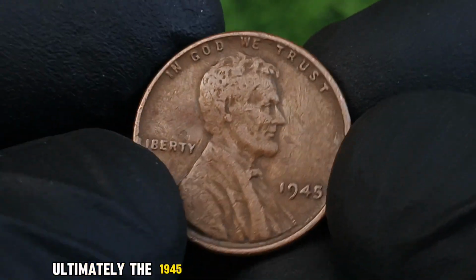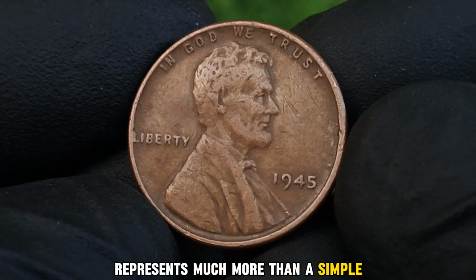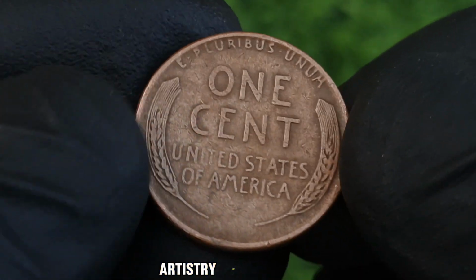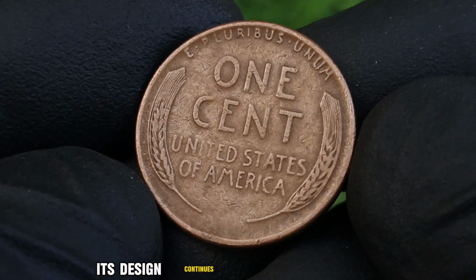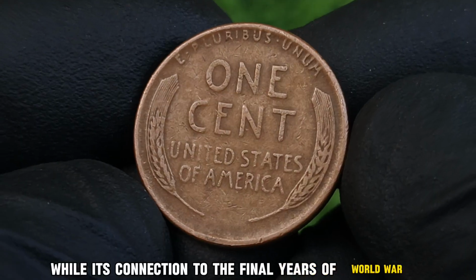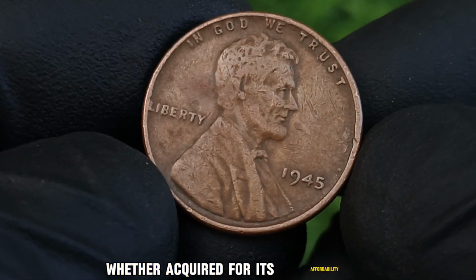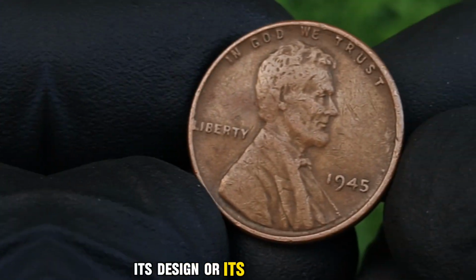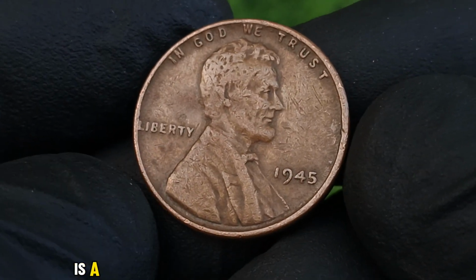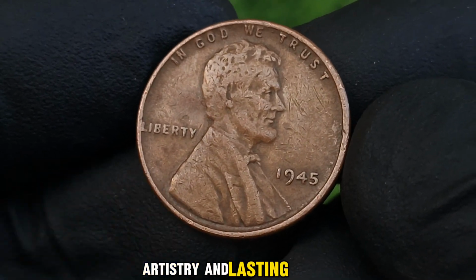Ultimately, the 1945 United States Lincoln Wheat Penny represents much more than a simple 1-cent coin. It is a captivating blend of history, artistry, and resilience. Its design continues to inspire admiration, while its connection to the final years of World War II adds immeasurable historical weight. Whether acquired for its affordability, its design, or its investment potential, the 1945 United States Lincoln Wheat Penny is a fascinating collectible that blends history, artistry, and lasting appeal.